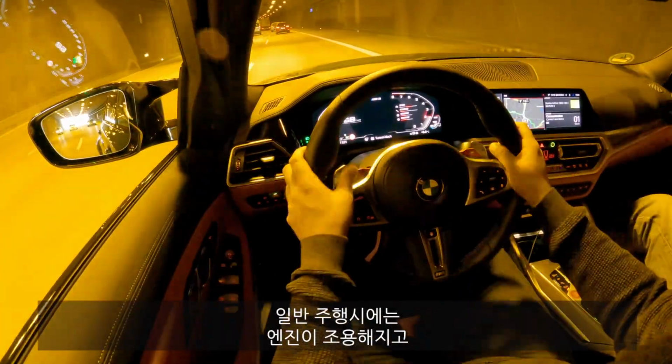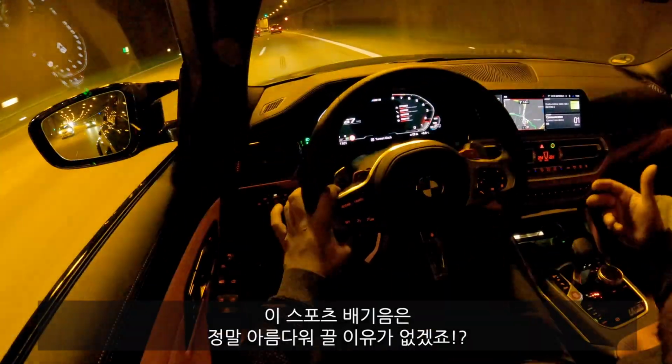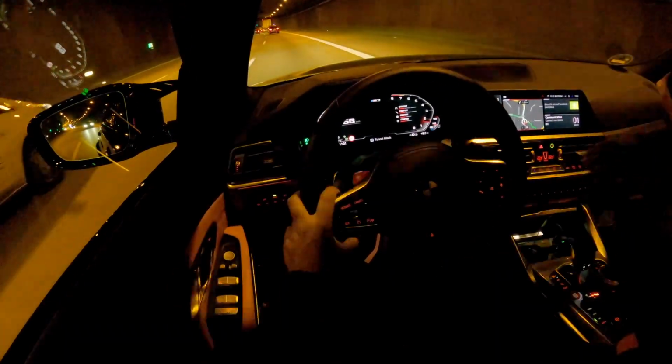And of course, if you turn off the M1 mode, now the engine is fairly silent. You can also turn off the exhaust. I don't know if you would want to. The sports exhaust sounds glorious. This engine really is a gem. It's one of my favorite engines.